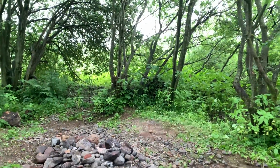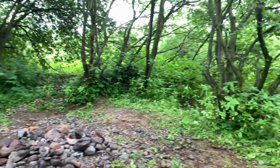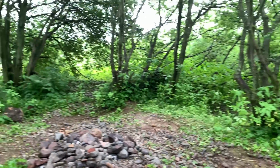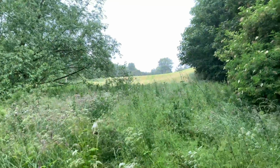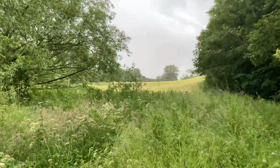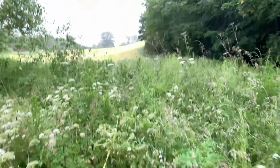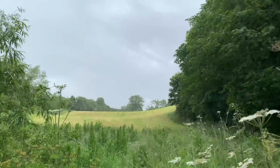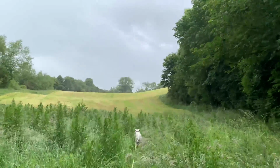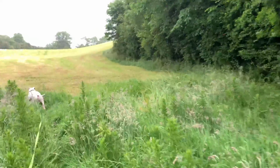Right, that's everything tidied up and away. Just a pile of stones again. This is all on the way again. Homeward bound. I'll be soaking by the time I get there through all this long grass. It's an open field soon. It's wet.